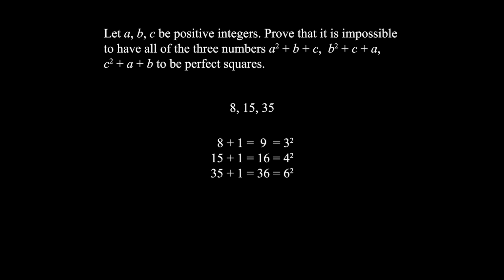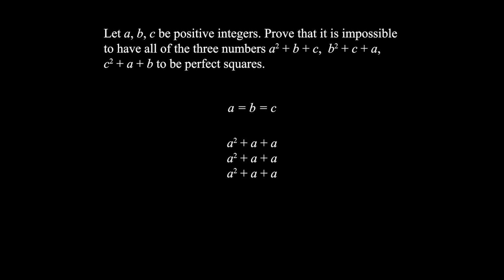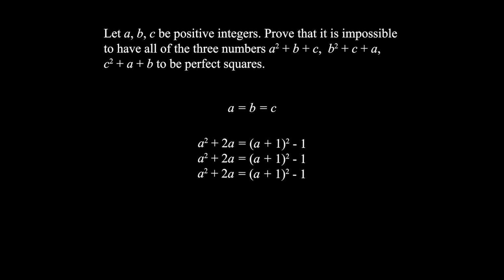What's going on here? In all our cases, a equals b equals c. When this happens, we can rewrite everything in terms of a. So all three values become a squared plus a plus a, which is a squared plus 2a. If we add 1 to this value, we get a squared plus 2a plus 1, which happens to be a plus 1 squared. So our three values are all 1 less than the perfect square. What a coincidence! The problem wants us to prove none of these three numbers are perfect squares, and they all happen to be 1 less than the square. Those cheeky bastards.